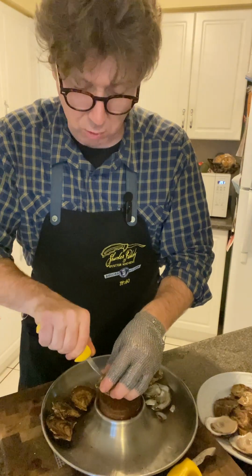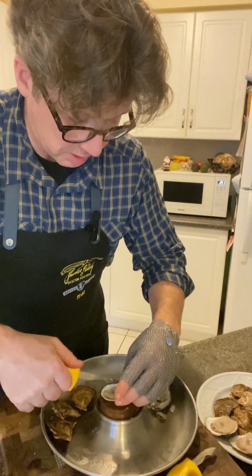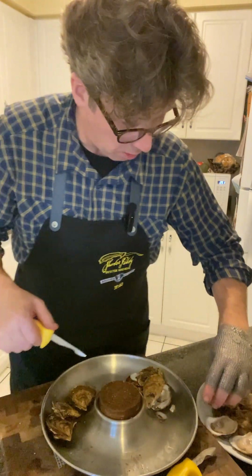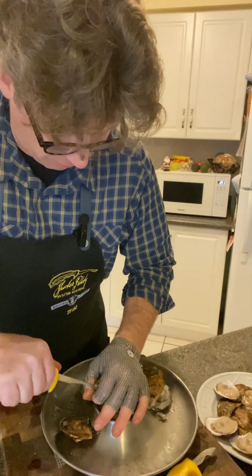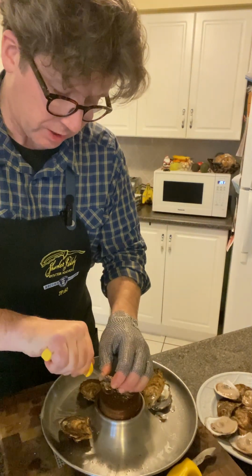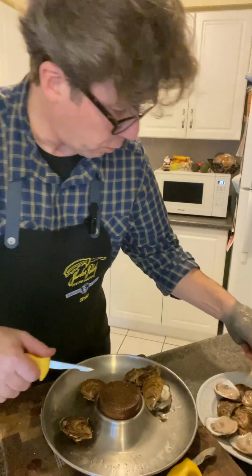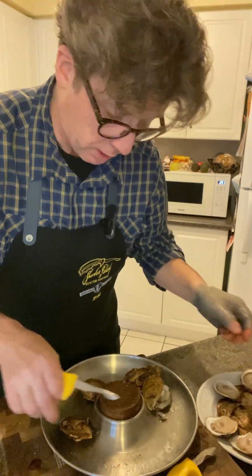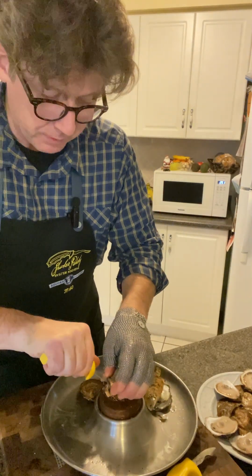If you're worried about something, smell it. All of these oysters smell absolutely gorgeous. They just smell like fresh ocean air, like super fresh, clean water. It's a wonderful thing to be able to open up oysters and really just smell that lovely ocean. Anything that's off will smell a little bit off. That'll smell like rotten eggs or fermented leaves. These are things that you want to smell for.